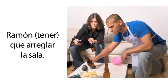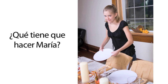For example, here's a picture of a man tidying up the living room, or straightening up the living room. The subject in this case is a person's name, his name. So you would conjugate tener to the third person singular, tiene. Ramón tiene que arreglar la sala. Ramón has to tidy up the living room. Es todo. ¿Estás listo? What does Maria have to do?